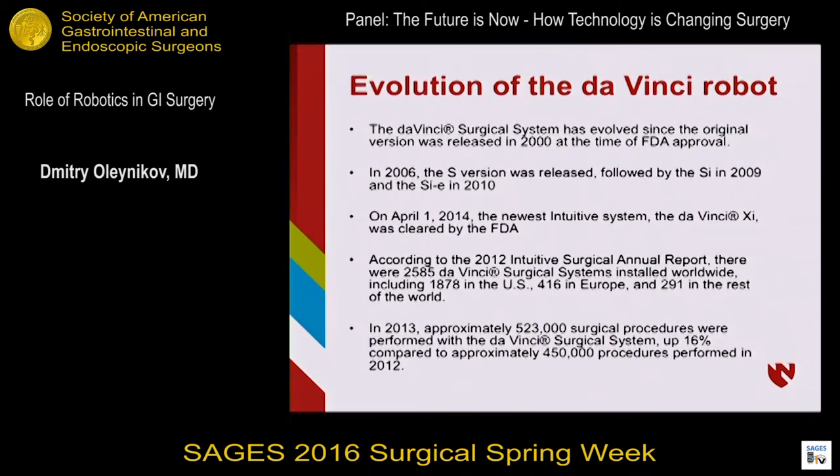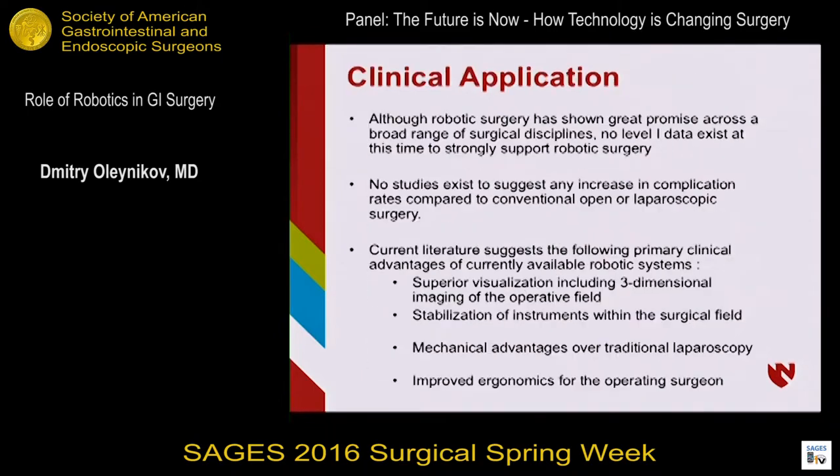The Da Vinci system started off, as I said, in 2000, and then in 2006 they went on to the S version, Si, Sie, and now the Xi version is out. The evolution of the robot, I think, follows the trends. As we know, in the mid-2000s, the robot was used mostly by urologists and gynecologists, but now we're very much interested in using the robot in general surgical procedures.